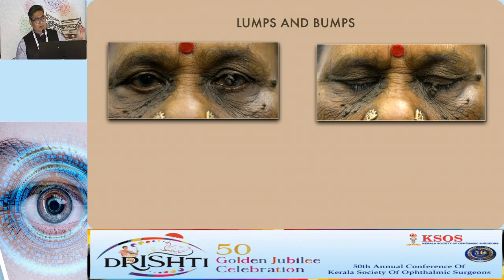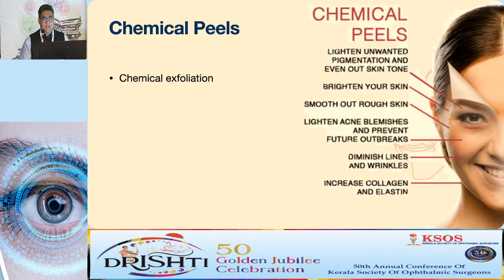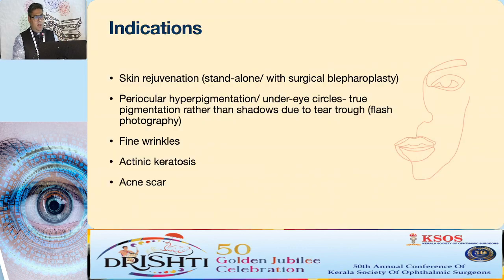Small lid lesions, little bumps, warts, papillomas, they may not make a difference. The patient really didn't have a complaint about these things, but if you're able to improve the quality of life by improving their aesthetic outcome, that is something we should offer the patients. I'll finish off. Chemical peels are a little advanced, which most dermatologists do.